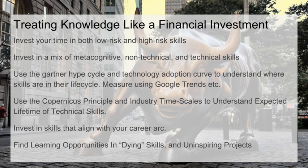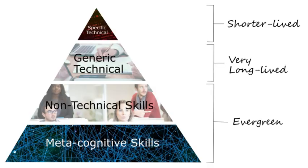You can use the Copernican principle and industry timescales to understand the expected lifetime of technical skills, and so figure out once again how risky they are. You can invest in skills that will align with the career arc that you're on, and you can find learning opportunities in dying skills and uninspiring projects, and just help other people. And that way you can gain knowledge and improve your skills in the entire stack all at once.